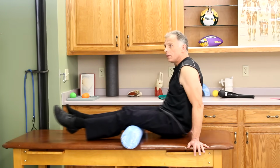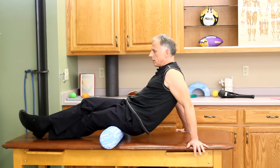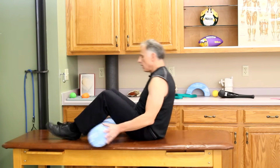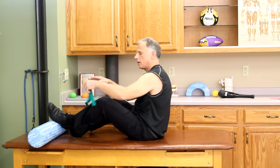And also, it looks like it would work out really well. Oh yeah, and then if you wanted to work on the one hamstring, there you go. And you can finish out with just laying down and relaxing.